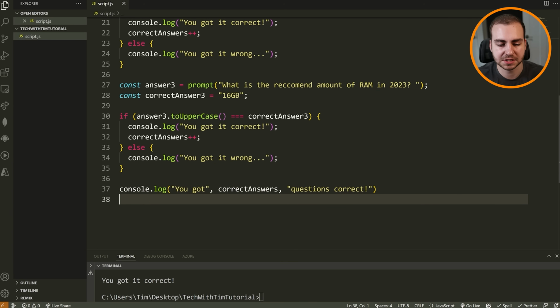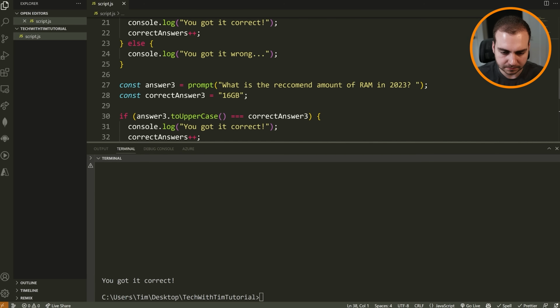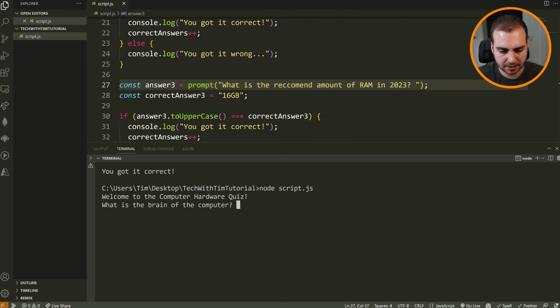So now what this is going to say is "you got". It's then going to put whatever the value of that number is, so 1, 2, 3, 0, whatever, and then "questions correct", and it's automatically going to add a space between all of these different values because that's how this function works. So if I come here now, I can print this out.